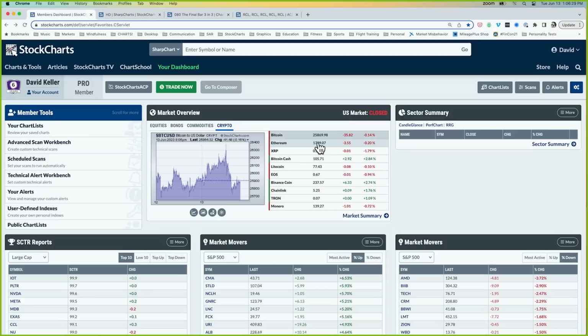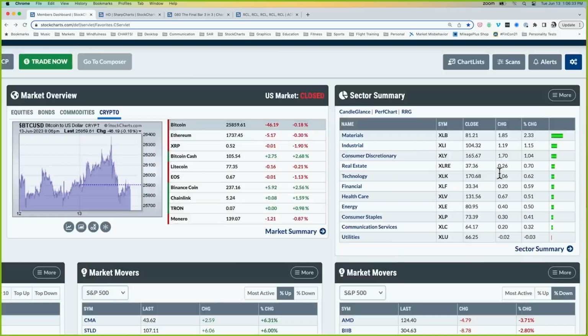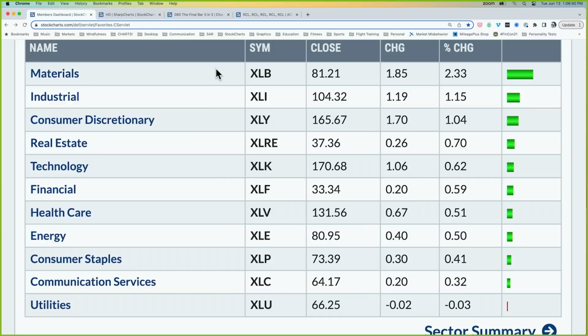Quickly over on the sector side, I mentioned materials having a strong day, up 2.3%. And as you can tell, it wasn't the gold stocks. It was other things like Steel Dynamics, one of the top performing names in the S&P today. Other names we'll look at as well. Materials, industrials were the top two. So materials up 2.3%, industrials 1.1%, consumer discretionary just over 1%. On the bottom of the list, some defensive stuff like utilities, which were essentially flat. Consumer staples up 0.4% and communication services up a third of a percent. So not too far from the bottom.